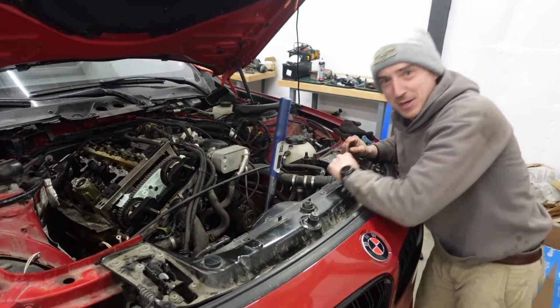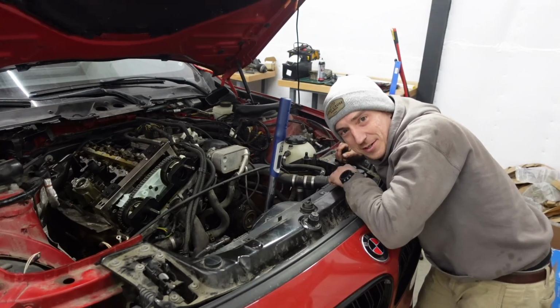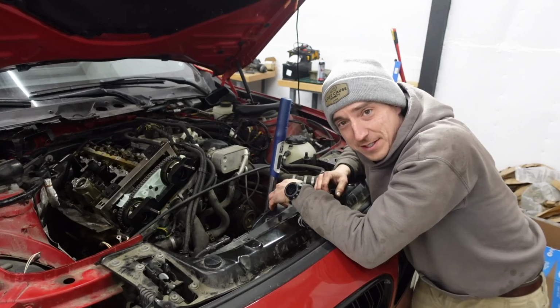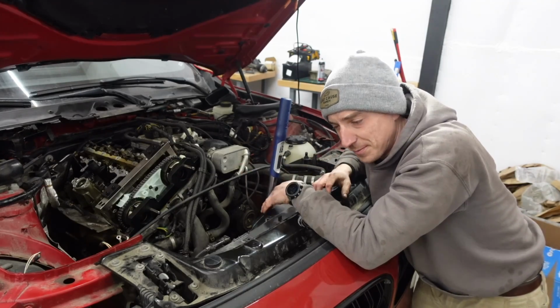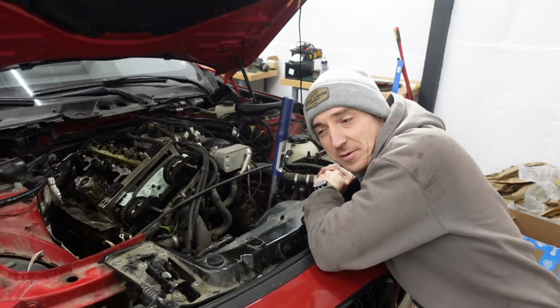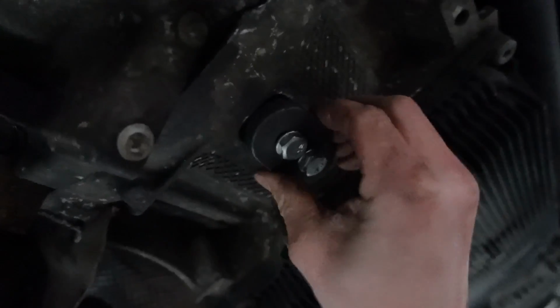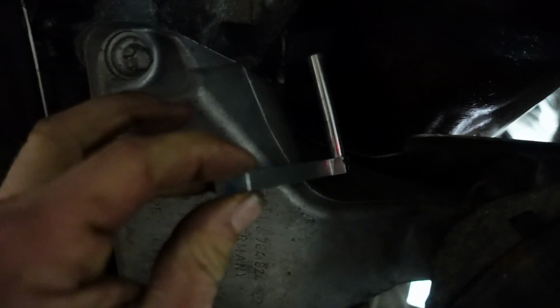322 Newton meters so far. It's taking about all I got. We're getting close though. And we're there. This thing measured 440 Newton meters. Not sure what that is in American. 325 foot-pounds. That's a lot. It's stuck. All right, now we can start removing all our locks.